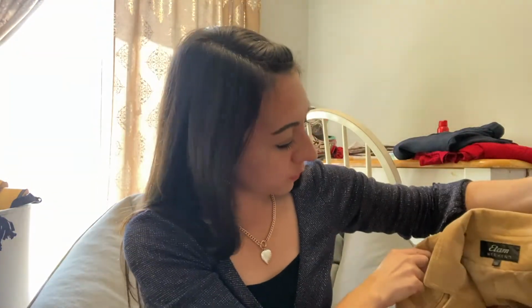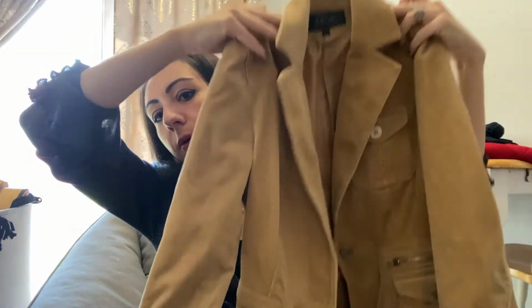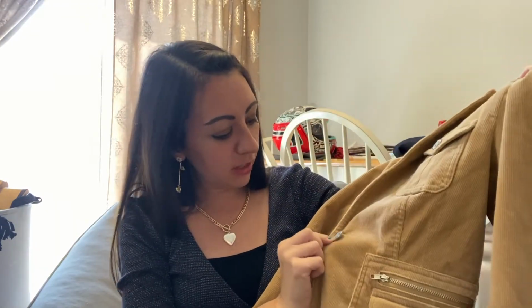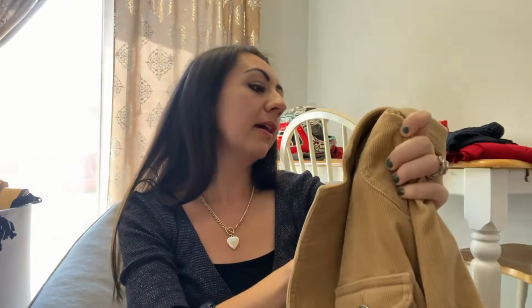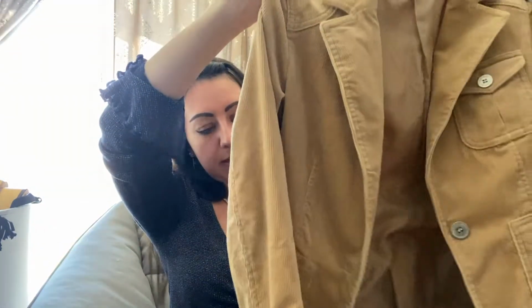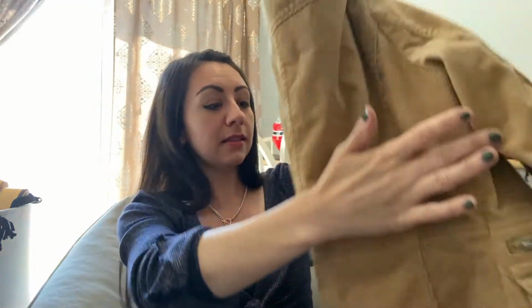I picked this up purely on style. The brand doesn't mean anything to me. This is a corduroy blazer jacket, and I just thought it was a cool style. It's by Edom Weekend. I've never heard of that, but if it's a good brand, then let me know if you've heard of it. But I like the style. It really reminded me very much of Y2K.